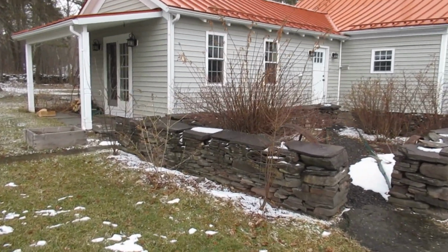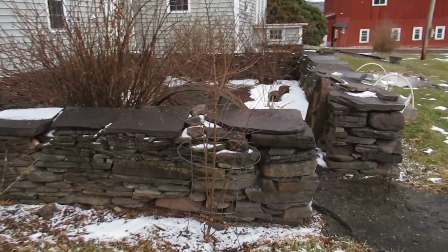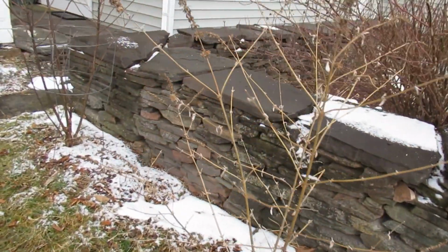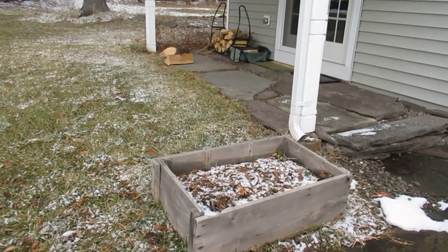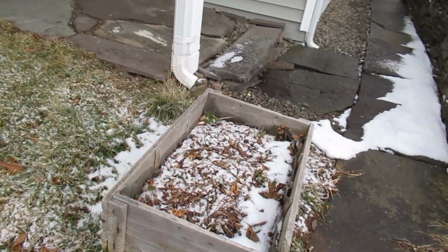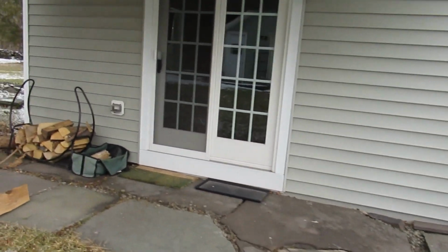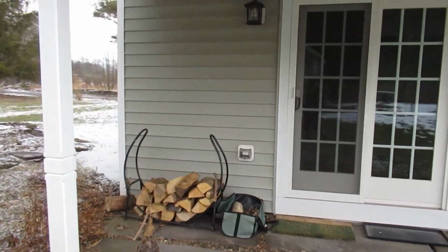Now here, these are Nanking cherries and a butterfly bush. So here's one of the Nanking cherries, and here is a butterfly bush. Over here in this box I put some strawberries. Again, they don't do that well, but I tried. This is our back porch, and in the warmer months we have hammocks that we hang up back here.